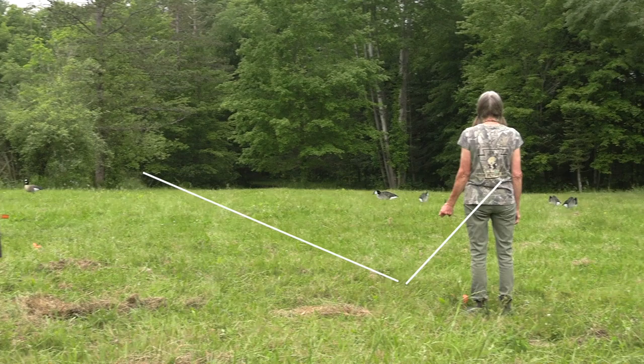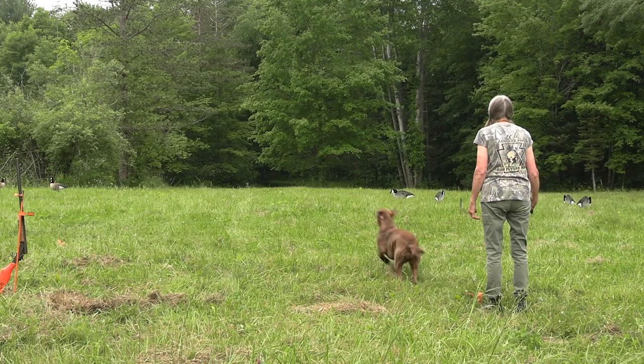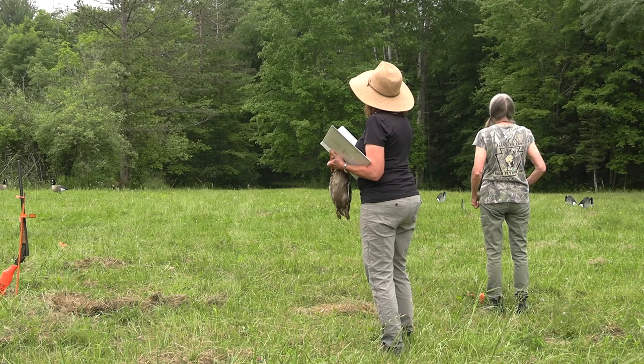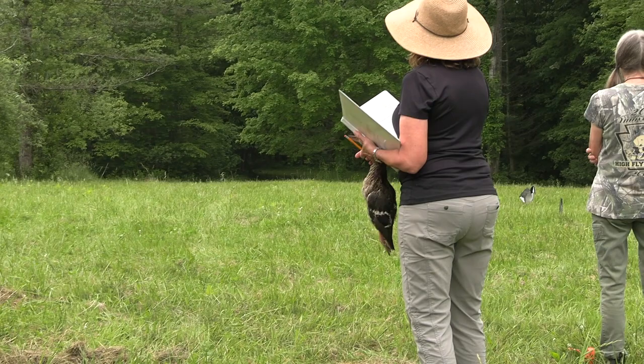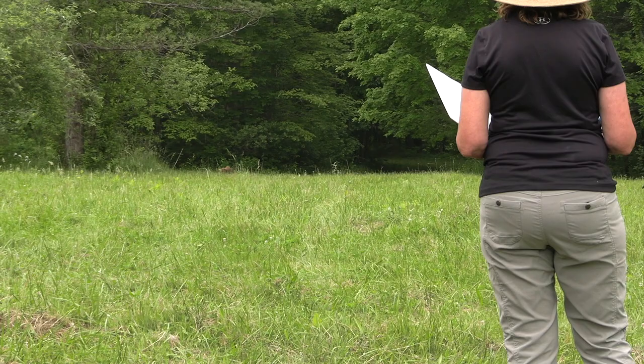The dog retrieves the first mark and delivers to hand nicely. Although this dog sat next to the handler during delivery, sitting while delivering is not required. Although the dog took a little while to locate the second bird, it did a nice job of getting to the area of the fall, establishing a hunt, and finding the bird without needing to be handled.